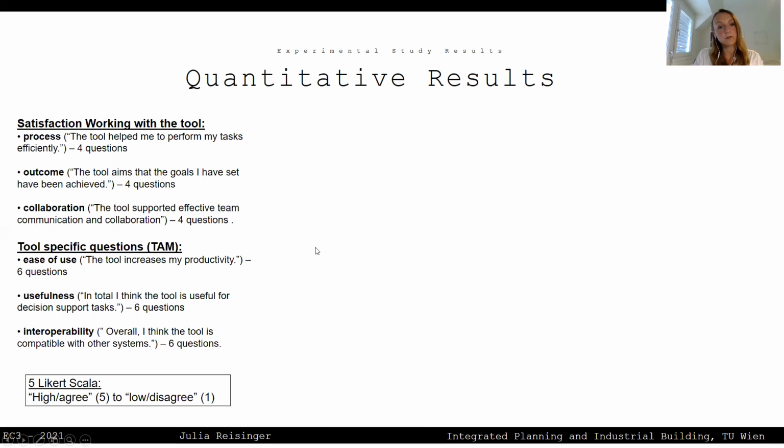And we asked them questions about the tool-specific tasks, and evaluated it with a technology acceptance model. So we asked them about the ease of use. For example, the tool increases my productivity.